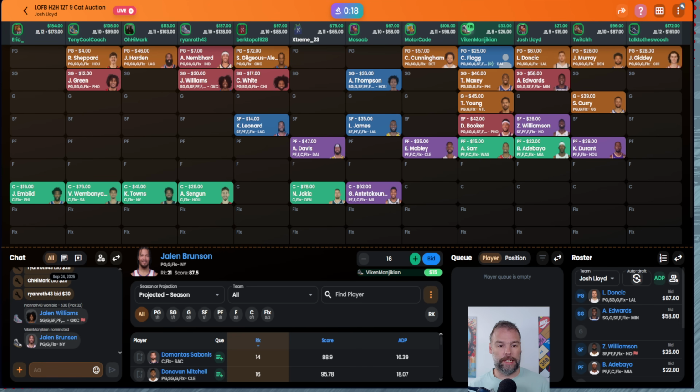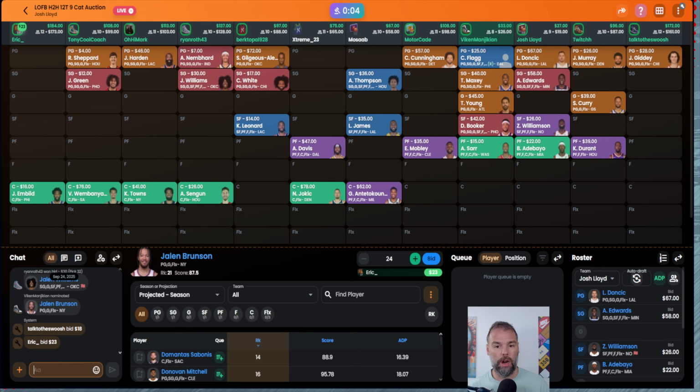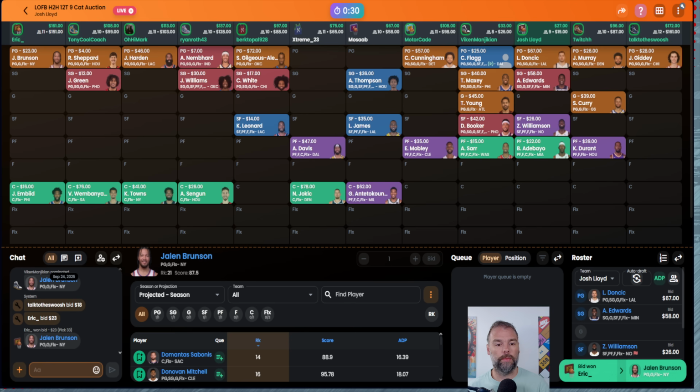Jalen the Burner Brunson, real risk to be overpriced, but given he's going a little bit later in this draft, it might end up okay. $36 on Yahoo. Holy crap. Absolutely no way. To me, it's like a $22, $23 guy. Oh, so he goes for 23.